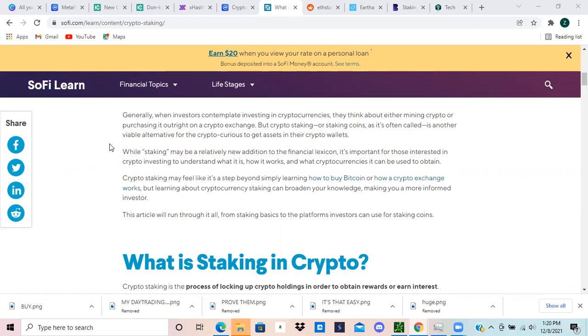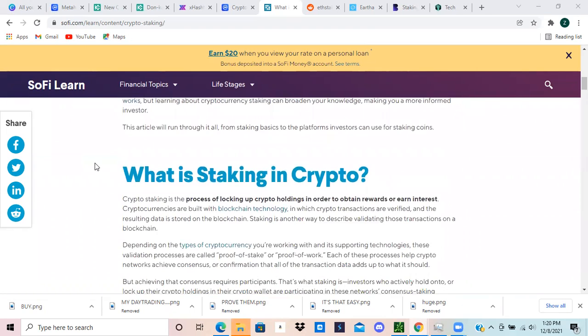Crypto staking may feel like a step beyond simply learning how to buy Bitcoin or how a crypto exchange works, but learning about cryptocurrency staking can broaden your knowledge, making you a more informed investor. This article will run through it all, from staking basics to the platforms investors can use for staking coins. What is staking in crypto?